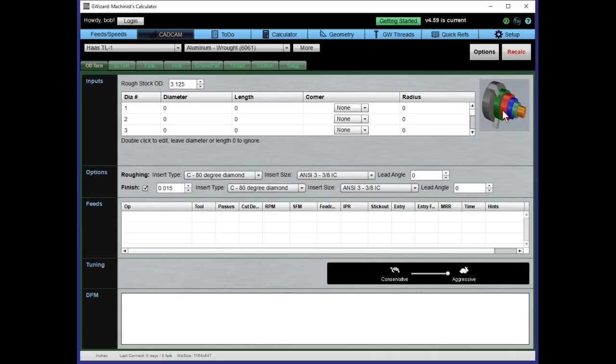And this is kind of based on the conversational programming from our G-Wizard Editor. So, for example, on the OD turning, I can crank a bunch of different diameters in here. I can have it radius or chamfer the corners, tell it what kind of insert I'm using and all of that good stuff, hit recalculate, and it'll give me back a solution for that.